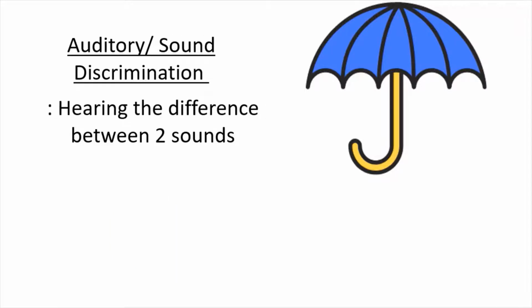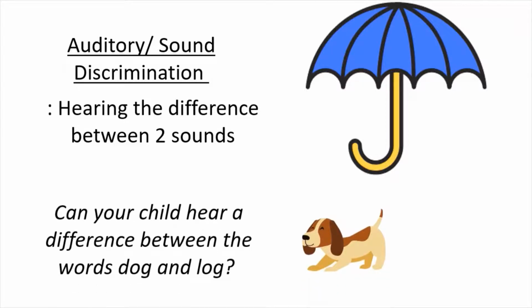The next skill that we'd expect to develop would be auditory or sound discrimination. And this is simply hearing the difference between two sounds. So can your child hear a difference between the words dog and log? This is a really important skill later in speech sound development, because if children can't hear the difference in sounds in adult speech, then they will struggle to hear them in their own speech and may not notice their errors.